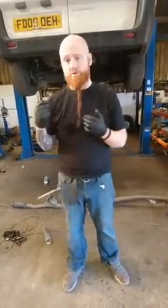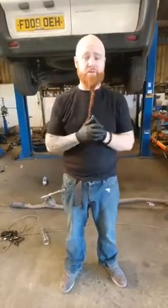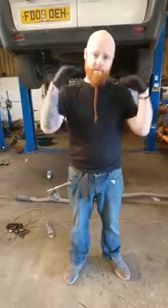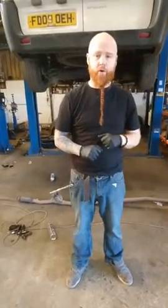In the garage, we've actually got two ramps. We've got 8,000 square foot of space, but only two ramps. Certain jobs are generally a lot easier if they're up in the air, as opposed to trying to work on them on the floor.